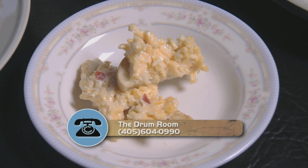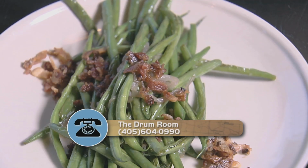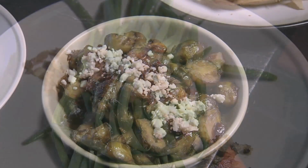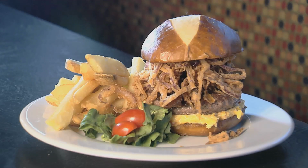We got them all covered. They do, including the fact that everything is made from scratch, even their pimento cheese. Their fresh green beans made with caramelized onions, bacon, salt and pepper, and garlic are delicious. All their sides are quite tasty, and the portions, like a big bass drum, are rather large.